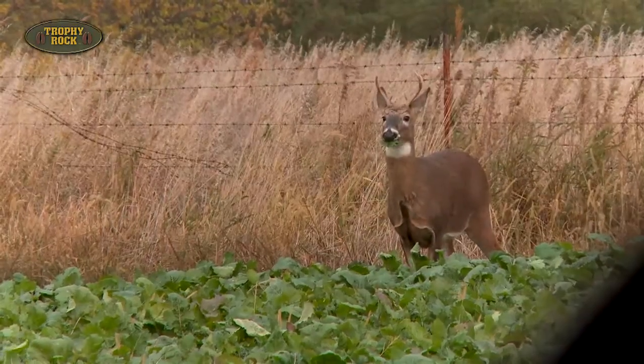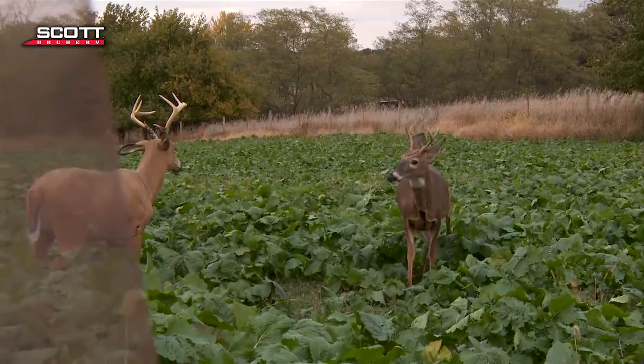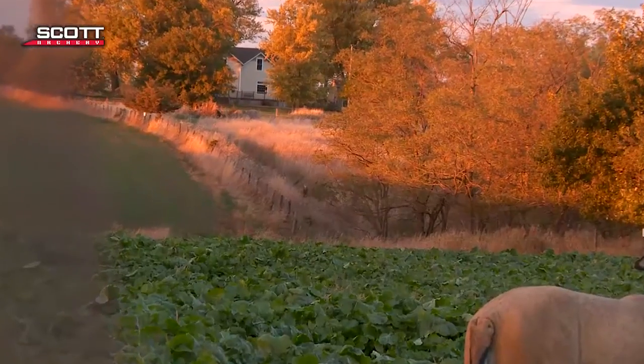Well, it's October 24th, and hopefully tonight we've seen him the last 2 nights in a row. And tonight we're going to try something I haven't tried in a while. We got a decoy out in front of the blind.